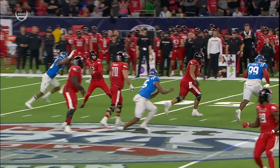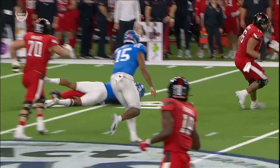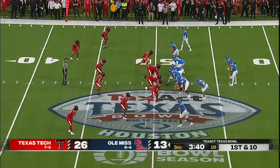But it needs to come out of your hand. That way you save the possession and you punt the football on fourth down. Here in the second half, the answer is yes.